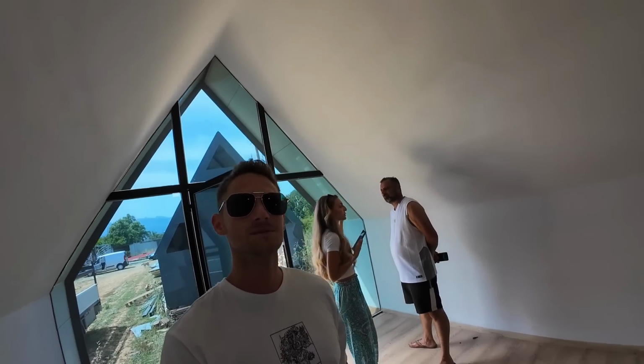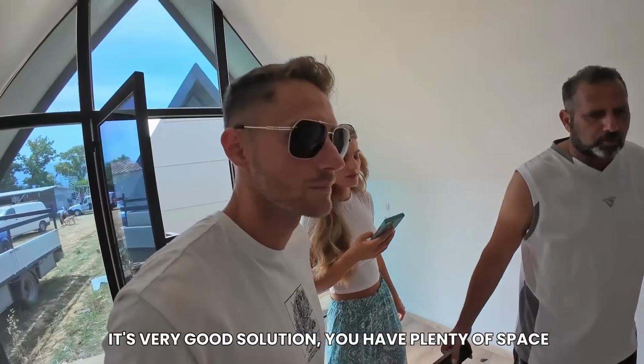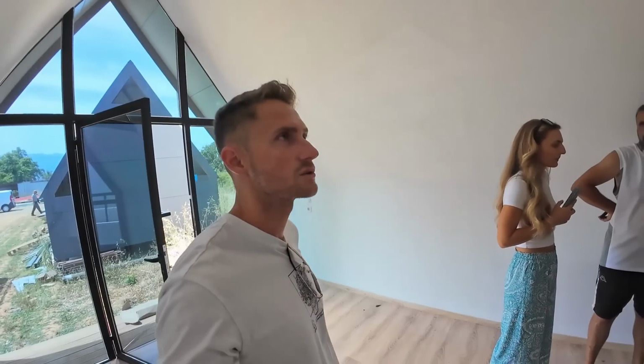Do people buy these houses to use them as Airbnb? Yes. I think it's a good investment because it's a very good solution, not so expensive. You see, you have plenty of space. You have this place to sleep, you have the small kitchen. If you want, you can make a bigger kitchen. And it's a very cheap solution.